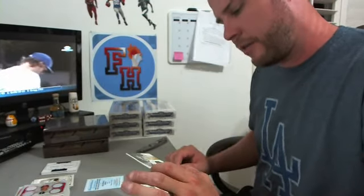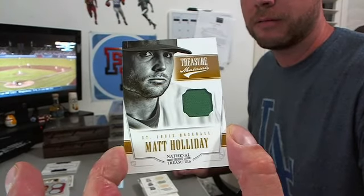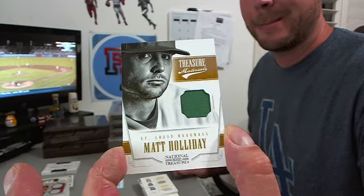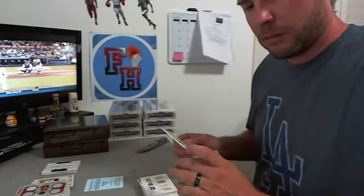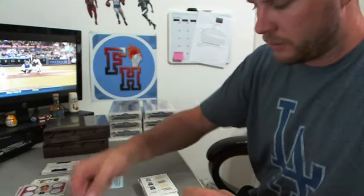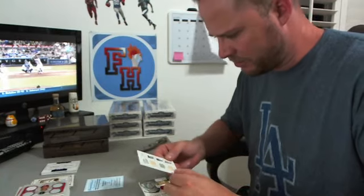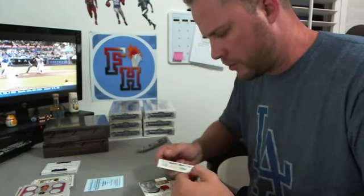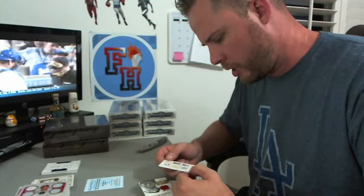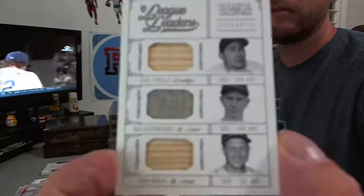We got Matt Holliday for the Cardinals, numbered out of 99. Deck and Jay. We got a nice looking triple, some old players on here. Brooklyn, St. Louis, and St. Louis. So this is going to go to the Cardinals. You got Carl Furillo, Red Schoendienst, and Stan the Man Musial, numbered 10 out of 25.